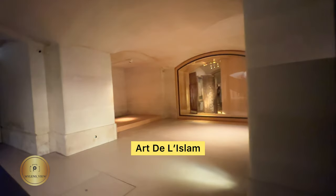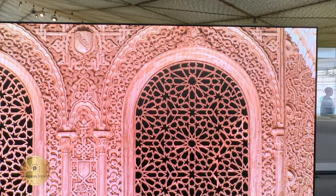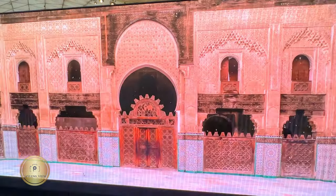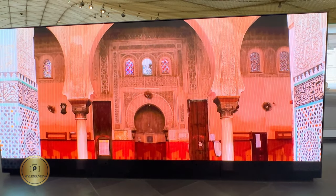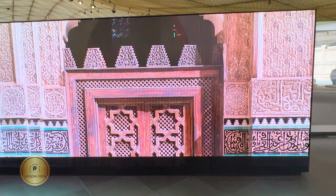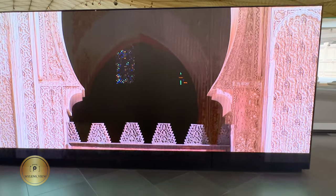The term Islamic art refers to the various art forms of the Islamic world. These are represented in the Louvre by a selection of artifacts made over an extensive time period ranging from the rise of Islam in the 7th century to the late 19th century. Geographically, the collection spans three continents, from Spain to India via North Africa and Egypt.